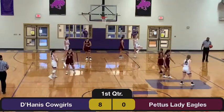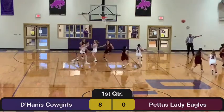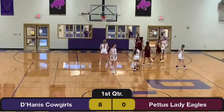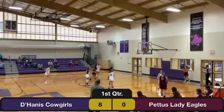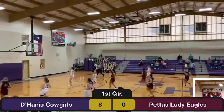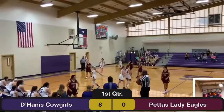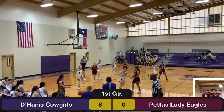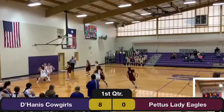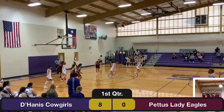It's going to be inbounded by Ruiz once again. Thrown into McFadden, and it's going to be deflected off Pettus, but they're going to say last touch by McFadden, so it's going to be Pettus ball. And it's going to be batted out of bounds by Addie Harkins. 5:45 remaining here in the first quarter. This will be Cowgirls ball.